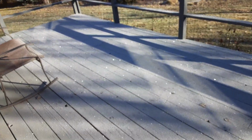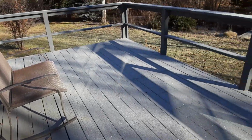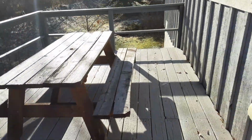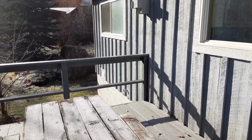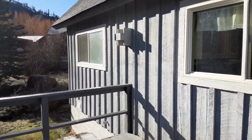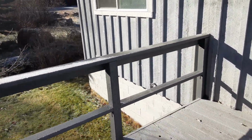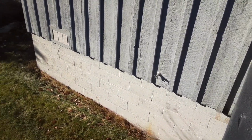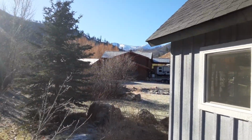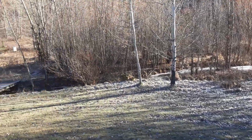Here is our back deck, also in fine shape. This siding, this is batten board wood that will need attention between 5 and 7 years, and it really doesn't need anything right now. It's a cinder block foundation, and we'll take a look at the crawl space, which is just quite excellent as well. Might be able to hear the creek back there.